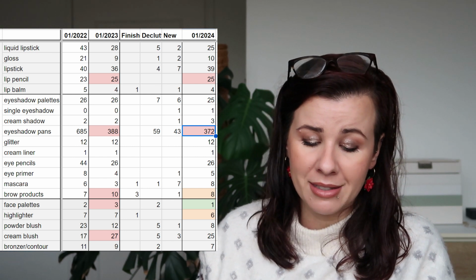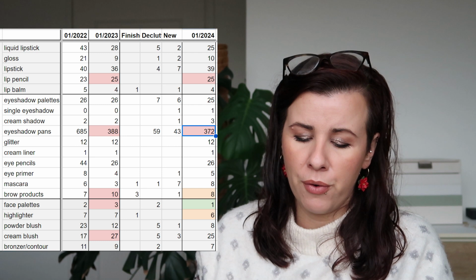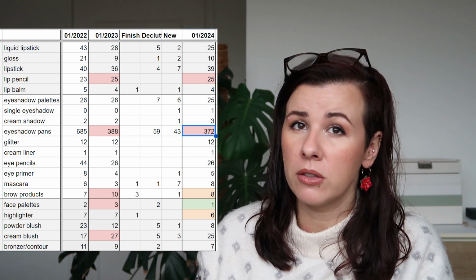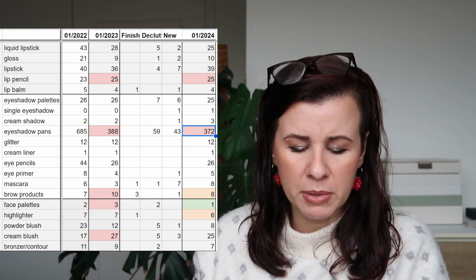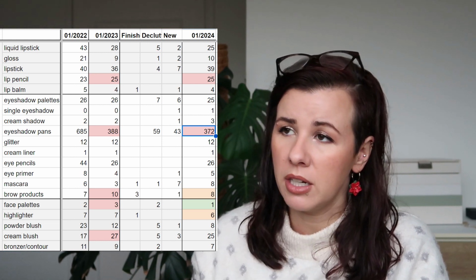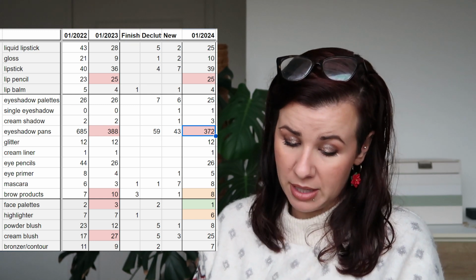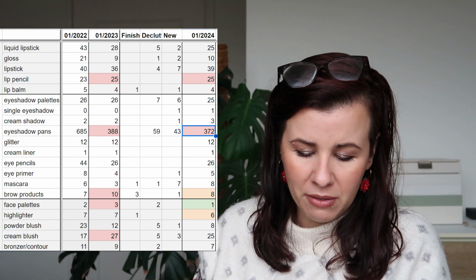Glosses, I decluttered one and got two new ones, and I think, I want to say, those are lip stains that I bought from YESSTYLE. So I don't have a separate lip stain category, and I think I threw them partially in gloss and partially in liquid lipstick, depending if they're very pigmented or not. So that's where the new ones came from. So I have a total of 10. That went up, not loving it.